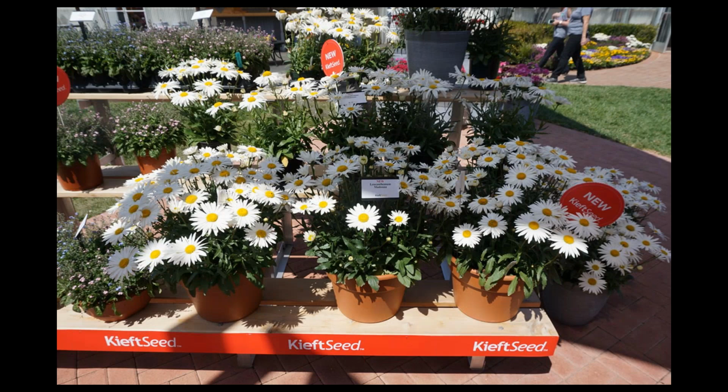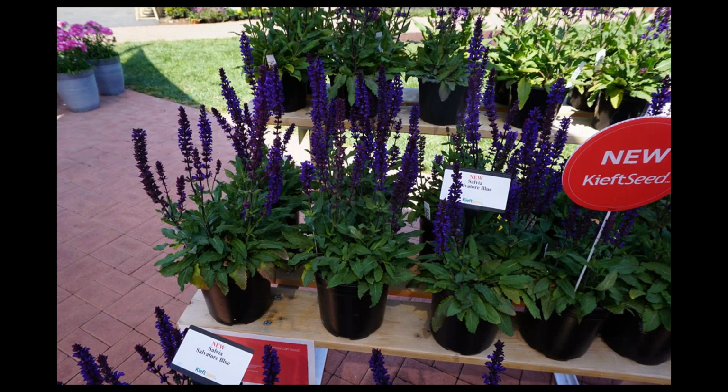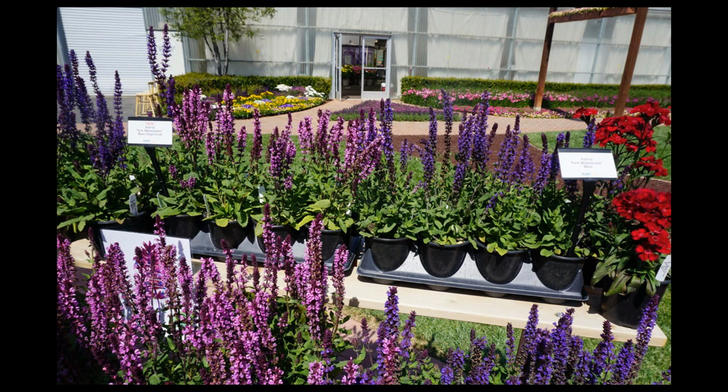Moving over to some of the perennials with Kieft, this is a new Leucanthemum called Madonna. All of these are things that grow and flower first year from seed. Also some new Salvia nemorosas. We've got Salvatore Blue, and also New Dimension Blue on the right, Rose Improved on the left. I've become very interested in this species. They had a couple of introductions last year, the Blue Bayou and Sky Blue Marvel, which just really knocked my socks off, as far as performance of this species.